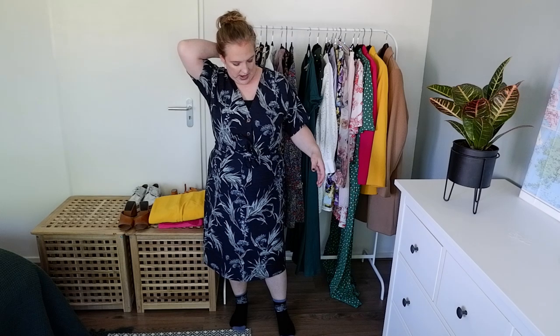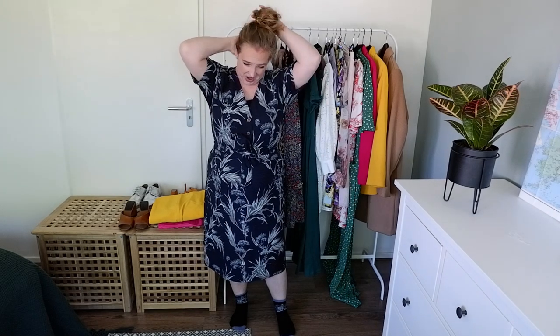And it's, again, a midi length. It's a little bit higher up than the H&M and Monki dress on me, and my hair is itching, hold on. And it's a really nice dark navy blue, and then it has this tropical print, but I just really like how it cinches me in here and then really sort of skims down, but it has this boxier fit in the top. It has almost like a kimono style sleeve to it, if you know what I mean. And I just thought that this was very flattering on.